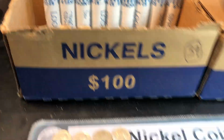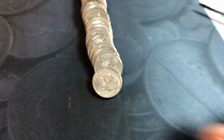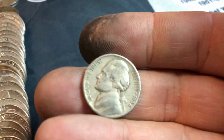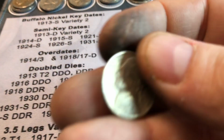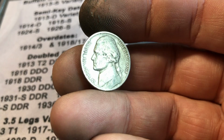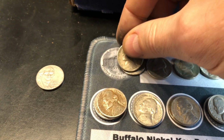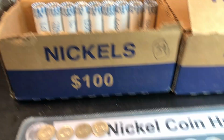Roll 41, and we're going to have another 1938 nickel. Wow. 3 from the 30s in the same box. And it's another 38 Philly. But you know what? It's a nice 38 Philly, but we have a stunner in the album, so we're not going to be able to use it. But still, I'll take that. 2 38s in just a few rolls, with 9 more to go.